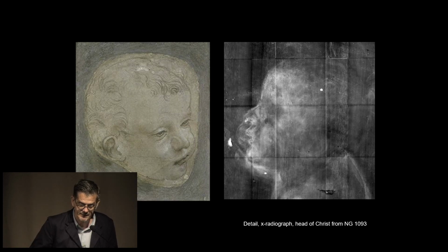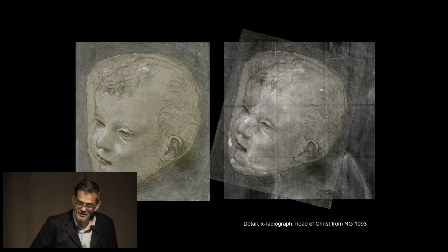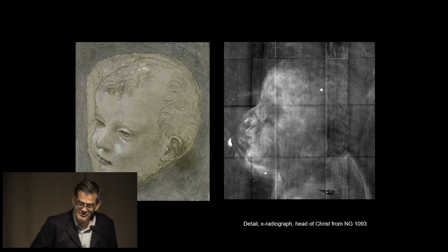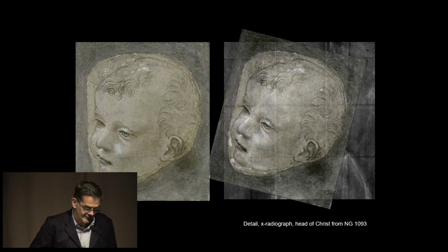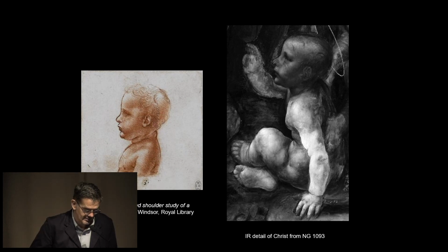If I spin the cartoon around, you can see I can line it up over what is the... see, there's an underpaint, there's a change, there's a first depiction of Christ, basically as the cartoon. And then later on, Leonardo changed the whole head entirely into this profile study, which is based on this red chalk drawing now in the Royal Collection.